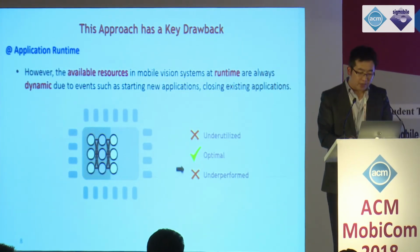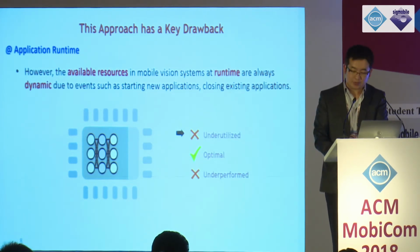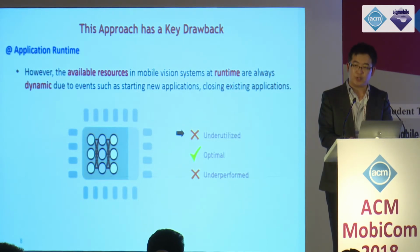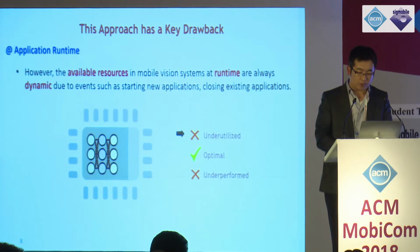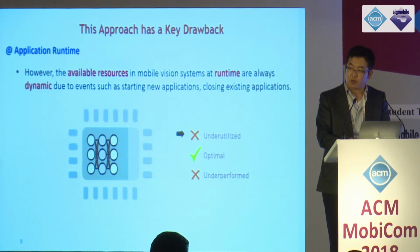However, the available resources in mobile vision systems at runtime are always dynamic due to events such as starting new applications or closing existing applications. As a consequence, when the available resources cannot meet the demand of the deep learning models, resource contention occurs, forcing the streaming video to be processed at a much lower frame rate. On the contrary, when extra resources are available, the compressed model cannot utilize them to regain its sacrificed accuracy.